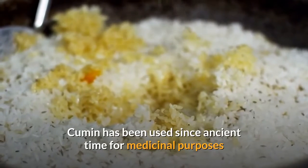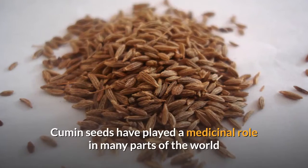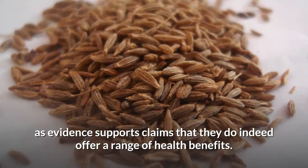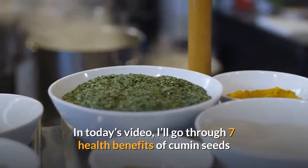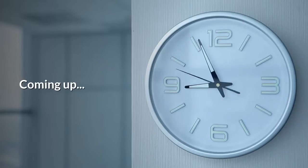Cumin has been used since ancient times for medicinal purposes as well as an ingredient in foods in the Middle East. Cumin seeds have played a medicinal role in many parts of the world, as evidence supports claims that they do indeed offer a range of health benefits. In today's video, I'll go through 7 health benefits of cumin seeds, dosage recommendations, side effects, and contraindications, coming up.